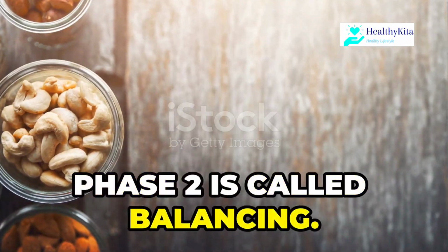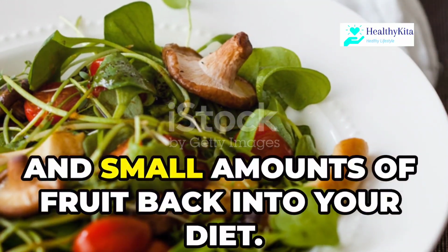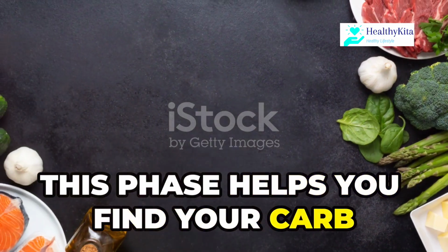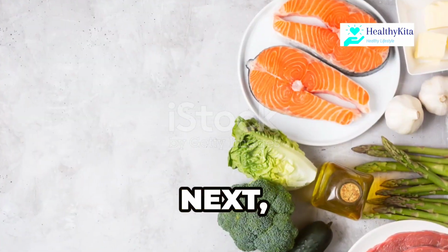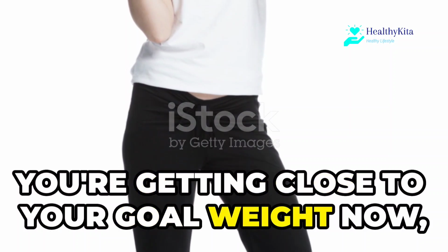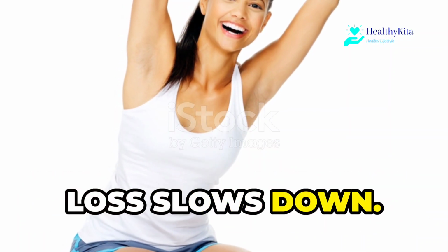Phase 2 is called balancing. You slowly add more nuts, low-carb veggies, and small amounts of fruit back into your diet. This phase helps you find your carb tolerance level. Next, we have Phase 3, which is fine-tuning. You're getting close to your goal weight now, and you can add more carbs until weight loss slows down.